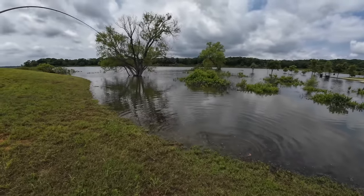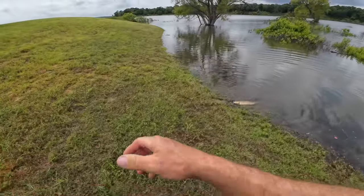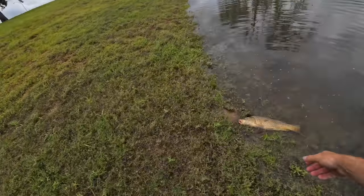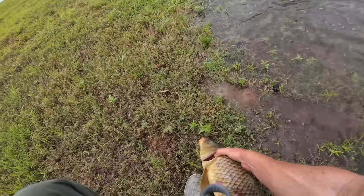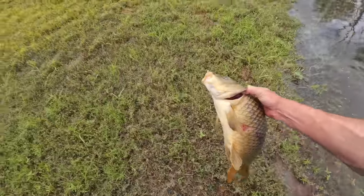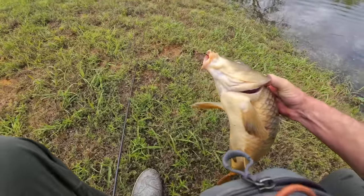Now, this is the hard part, landing with a 10-foot pole. Come on. There you go. Let's see if I can get you behind the gills. Oh, there we go, guys. We got him. We got him. Look at that. My first common ever on a fly.